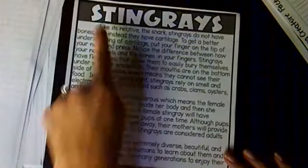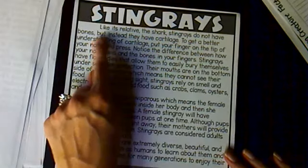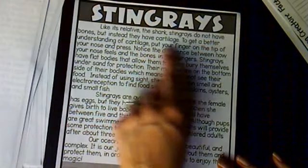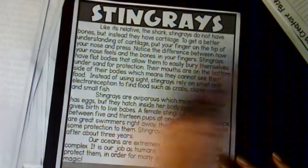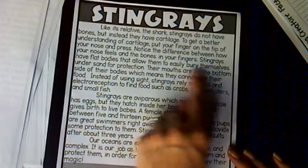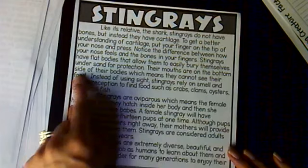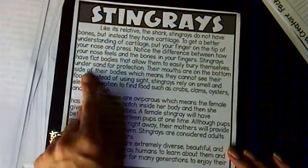Okay, last one, stingrays. Like its relative, the shark, stingrays do not have bones, but instead they have cartilage. To get a better understanding of cartilage, put your finger on the tip of your nose and press. Notice the difference between how your nose feels and the bones in your fingers. Stingrays have flat bodies that allow them to easily bury themselves under sand for protection. Their mouths are on the bottom side of their bodies.